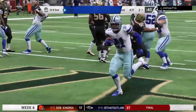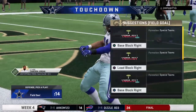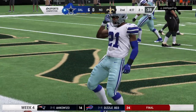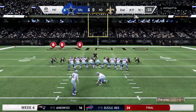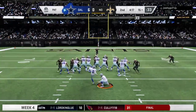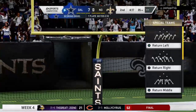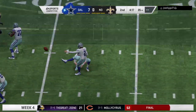Now Elliott, and he will fight his way into the end zone for a Cowboy touchdown. Ezekiel Elliott, his 5th touchdown now on the year, as his guys are on the board first here tonight. Extra point by Marr, up and good. And that makes the score 7-0.